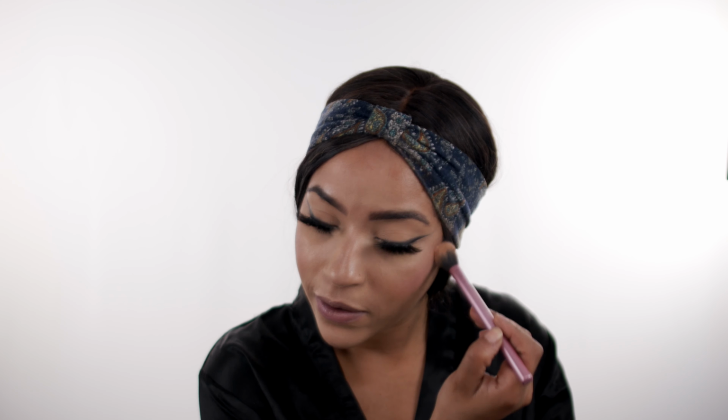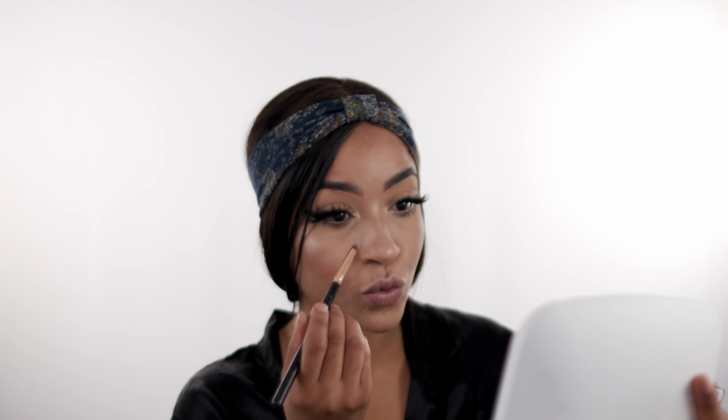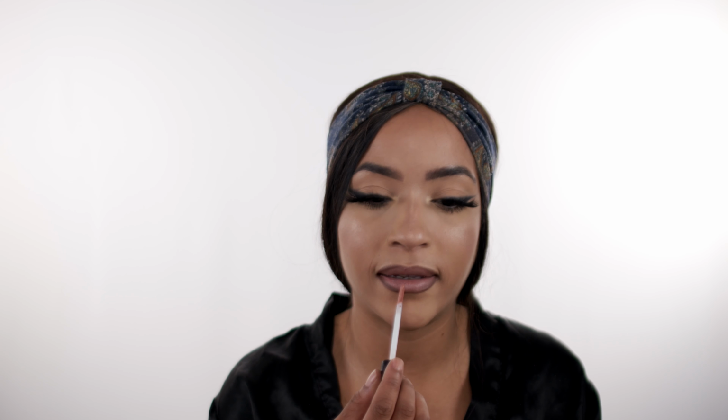Gonna add my Makeup Academy blush in Rose Tea. So I have this Revolution Pro highlight palette and I'm just gonna add that in my tear duct. So I'm gonna go in with the Lace Detail gloss from NYX.